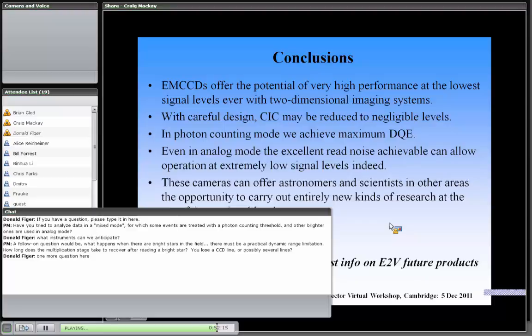Sorry, your sound was rather broken up, so I didn't hear it very clearly. Do I gather that you're finding more complex variations in the change of gain with voltage? No, I'm asking regarding how to define the gain on the electron multiplying CCD camera.